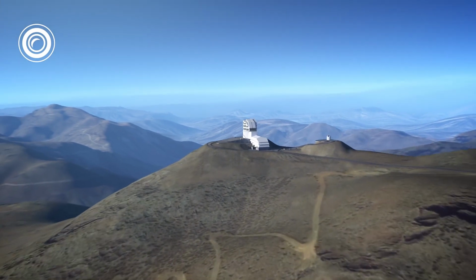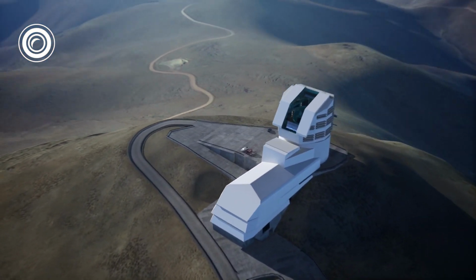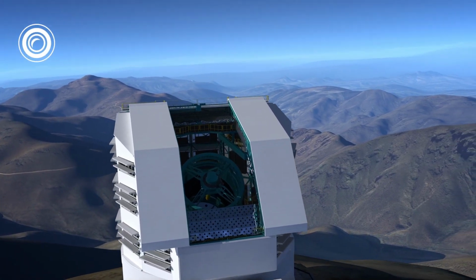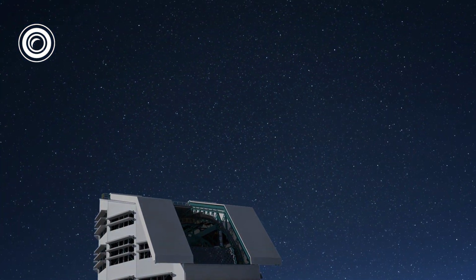Over its 10-year run, the LSST Camera and the Vera Rubin Observatory are going to have a huge impact on the field of astronomy by cataloging roughly 20 billion galaxies. That's around 10% of all galaxies estimated to exist in our observable universe. And no one knows for sure what we'll discover, but it's a really exciting time for astronomy. And we're glad you're on this journey with us now.